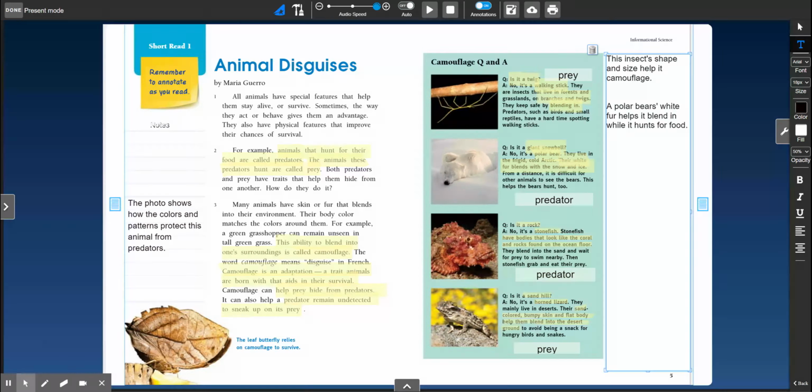All right. Next one. So let's talk about this stonefish predator. So how does it blend in so its prey doesn't see it? It looks like a rock, right? So this fish looks and behaves like a rock because it'll just kind of lay in the sand and it doesn't move. Okay, so we'll write for this one, the stonefish looks and behaves like a rock. And that's basically it for that one, right?